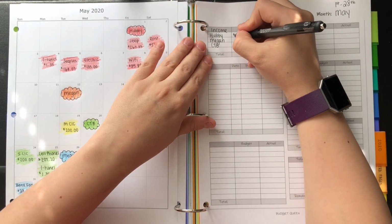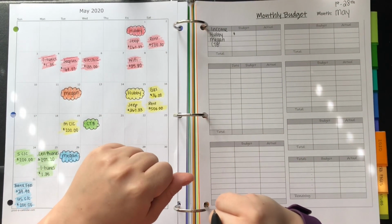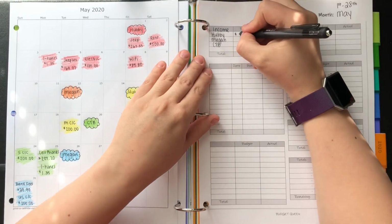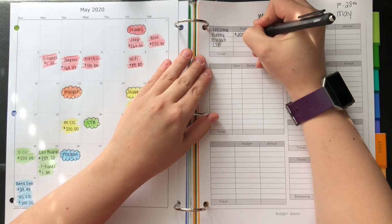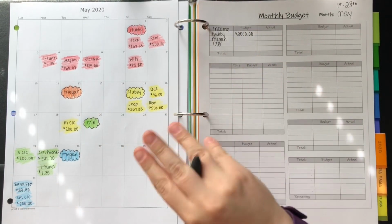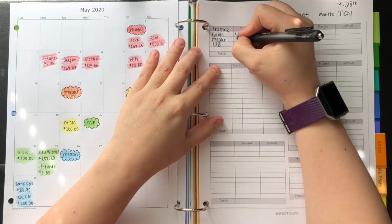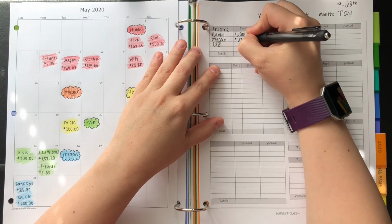So my husband, I am thinking with all the stuff that he's doing with this COVID and the layoff, I want to budget $2,000. We already have that $2,000 from the government in our account, and he worked those 3 days, so I think he'll get a little bit more than $2,000. But I want to do the smallest amount that we'll be receiving.